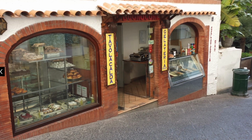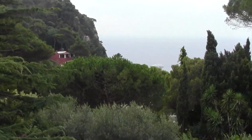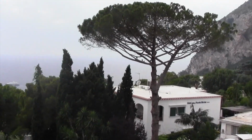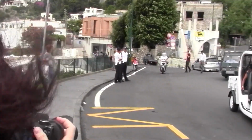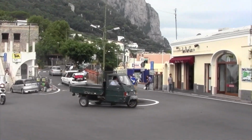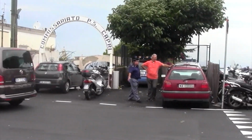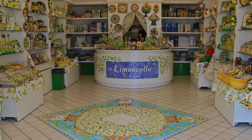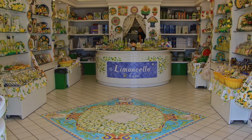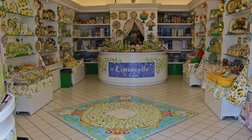After we left the garden, we stopped and had lunch at this little restaurant. After we had lunch, we walked to the end of the road on this part of Capri. This upscale shop sold only lemon-related products. This is a great example of the fascination the Italians have with lemons.